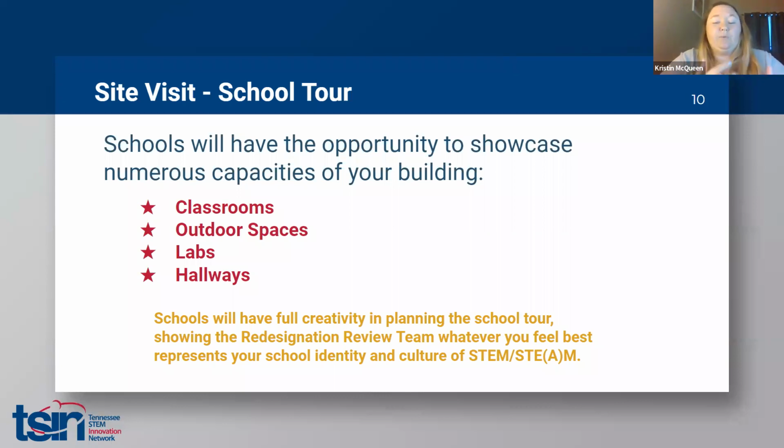We're really looking into classrooms, if you have outdoor spaces, labs, hallways, anything that you can think of and that you feel like the redesignation review team should see that really will reflect your school's identity and the culture of STEM and STEAM that's happening in your building. You all have full creativity to plan out that school tour and take the redesignation review team around.